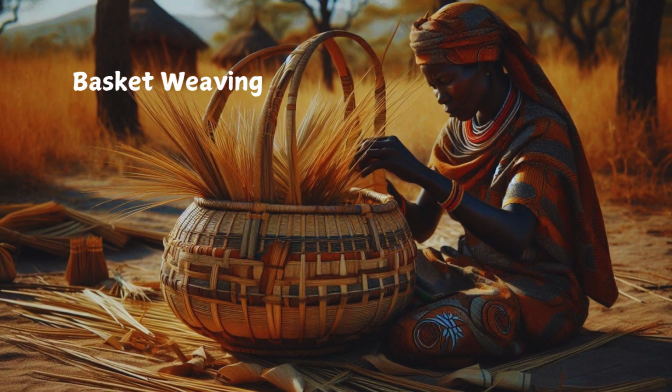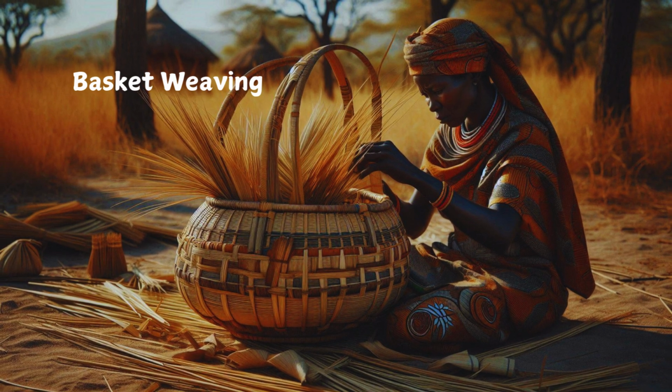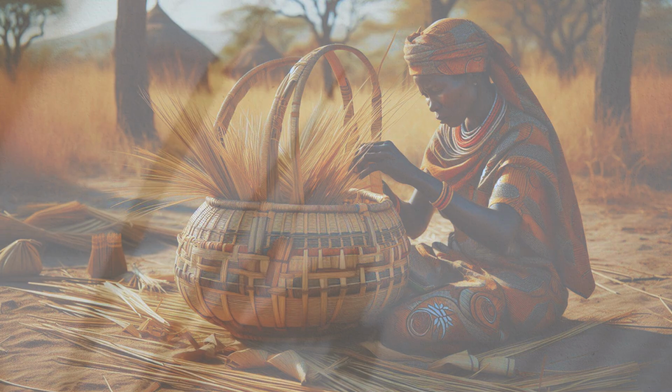And basket weaving. Shona women are very good at weaving baskets. They use grass, reeds, and palm leaves to make baskets for carrying food and other items. The baskets have beautiful patterns and are strong.